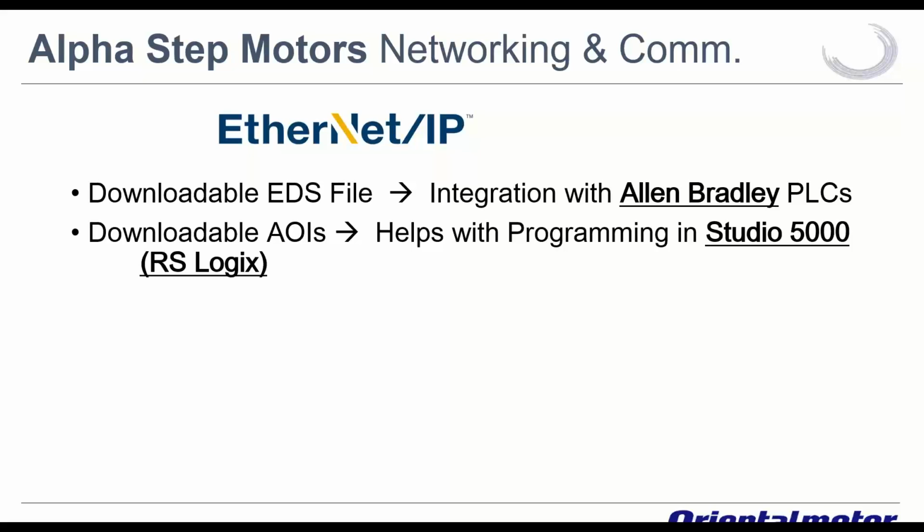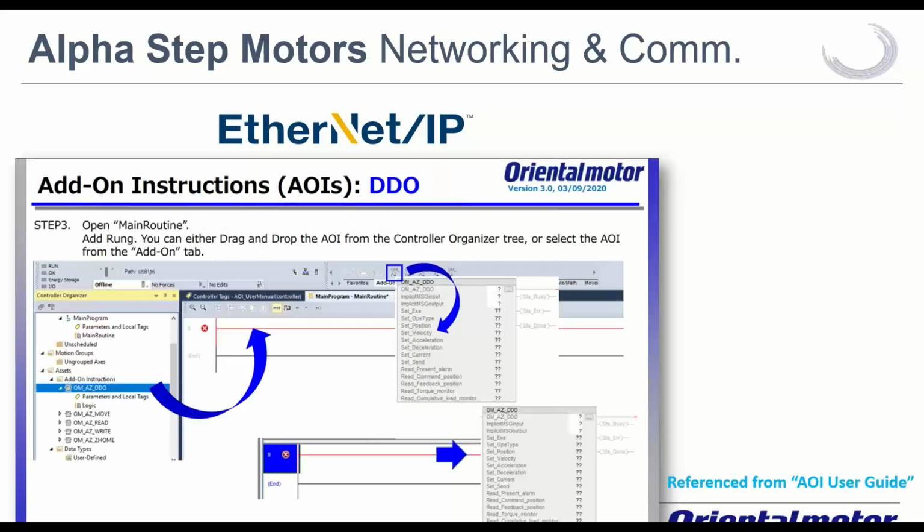From there, after downloading the AOIs from our website, we have an instruction guide, which is going to be helpful and a walkthrough of basically how to set up the system, as well as how to use those AOIs. It's simply dragging and dropping AOIs from the controller organizer over onto the ladder logic of the programming. Again, that's just one reference to those AOIs, from our AOI user guide that's also downloadable.